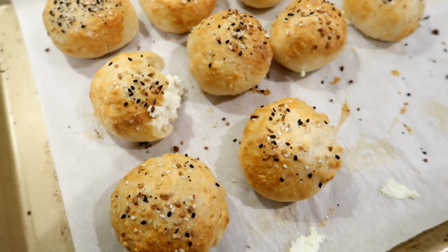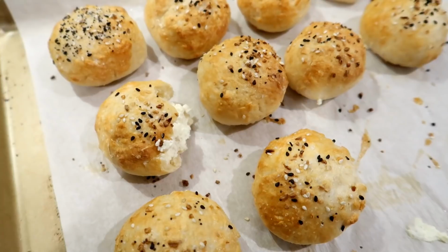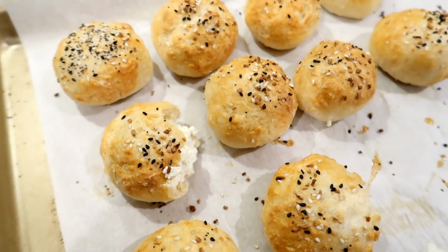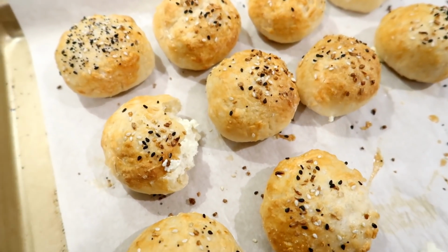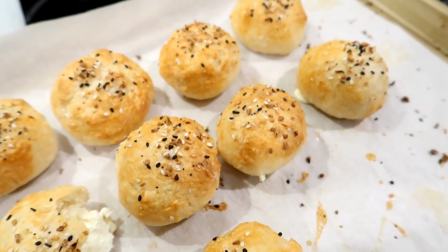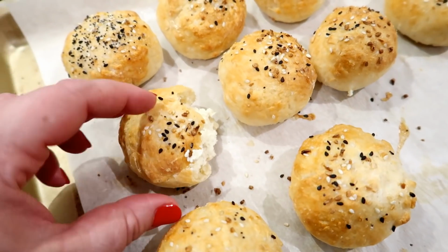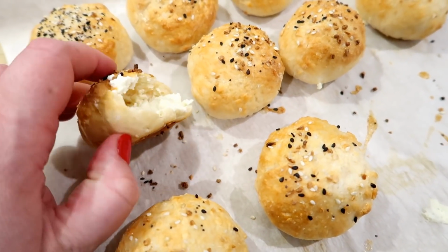Okay, so here's a look at these bagel bites. Definitely would make these again, 100%. They turned out delicious. Some of the cream cheese did ooze out from some of them, so I would say just watch them and make sure that you don't leave them in there too long, so you don't lose all the cream cheese.